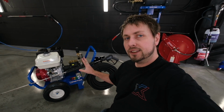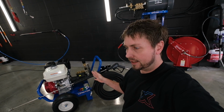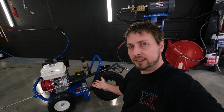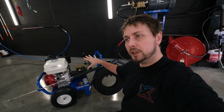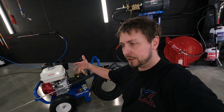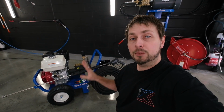Now this little guy here, this thing is gonna be really helpful because it's super easy to set up. All you really need to do is give it some gas and a garden hose and you're rocking and rolling. So this one will be great for owner operators or anyone who maybe doesn't have a wash bay, they're working outside. You know, this would be the solution for that, and it's also the most cost effective.